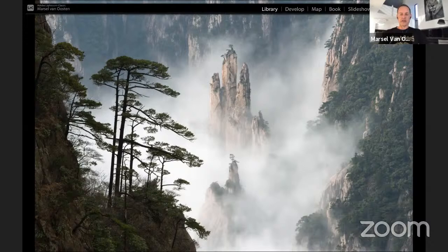So we did a lot of scouting. And then this is one of the places that I found where I thought that this would be such a cool image if there was mist, because if there's no mist, then this doesn't look as nice actually. And so I decided to stay overnight in a place very close to this location, and I'm basically waiting for the right conditions.